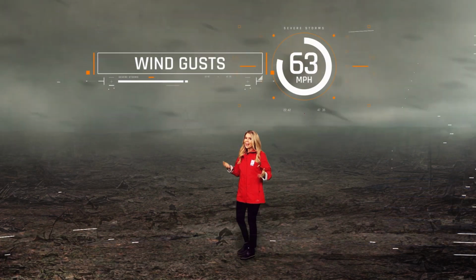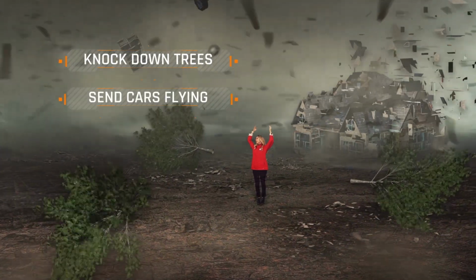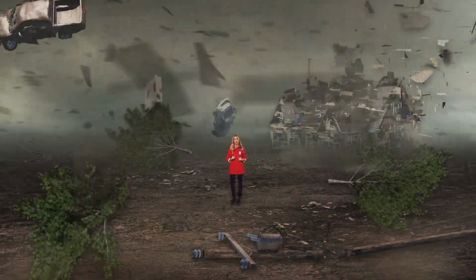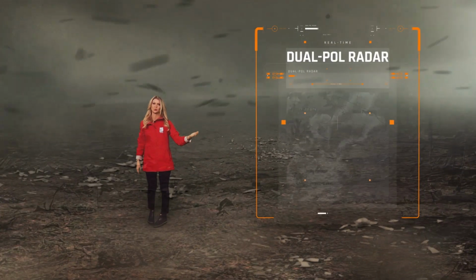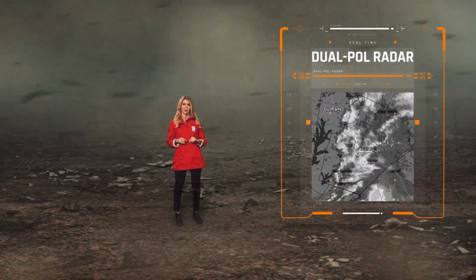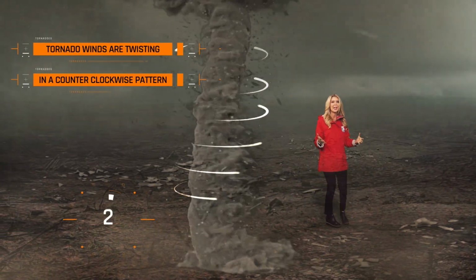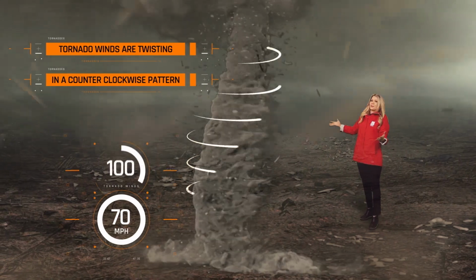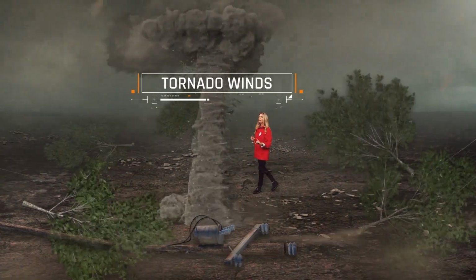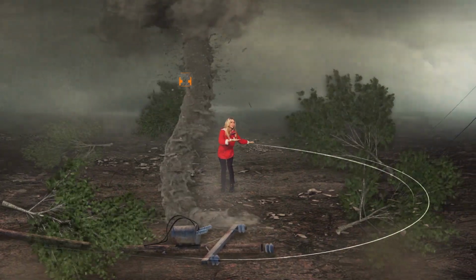Wind gusts of over 80 miles per hour can knock down trees, sending cars flying and debris all throughout the air. The damage that these strong winds create, paired with real-time dual-pole radar data, help meteorologists determine which weather phenomena has occurred. Tornado winds are in a twisting counterclockwise pattern at speeds of 70 to upwards of 300 miles per hour. The twisting motion of tornado winds leaves behind a trail of debris in a circle like this.